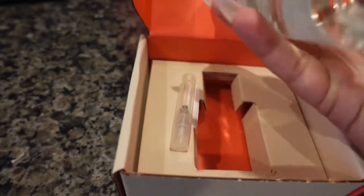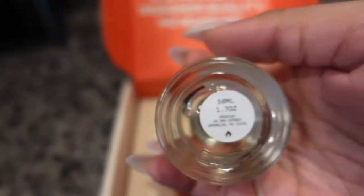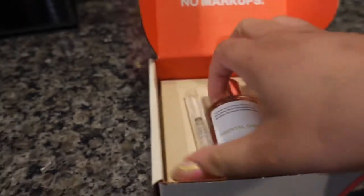Right here, voila. It's so much. Let me see. 50 milliliters, so 1.7 ounces. Y'all, come on now.